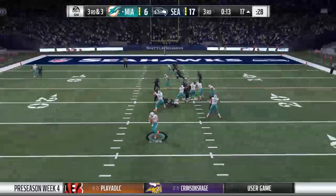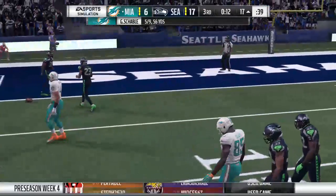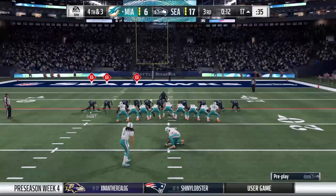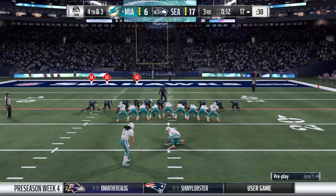On 3rd and short, they'll try and pick it up through the air. And this is going to be incomplete. I'm not sure we could spot any tendency here on this 3rd down. They could have run it or passed it. Either one was available. They chose to try and get it through the air, but they were unsuccessful.